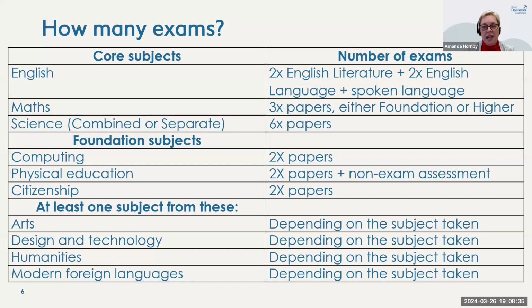So in England and Wales, maths, English and science are the core subjects that everybody must take at GCSE. English language is compulsory in all schools, and so is English literature in the majority of schools in England, but there are exceptions, so make sure that you check. GCSEs are not compulsory for all schools, but they are a common qualification taken by students in the UK.